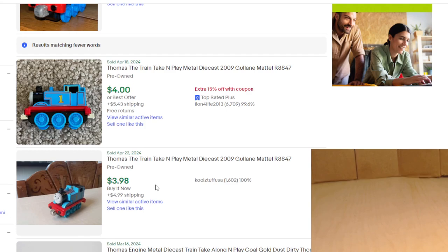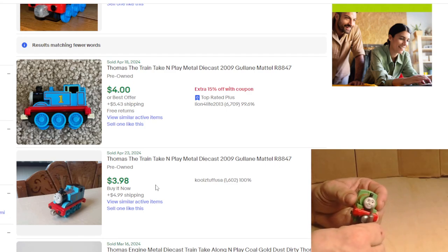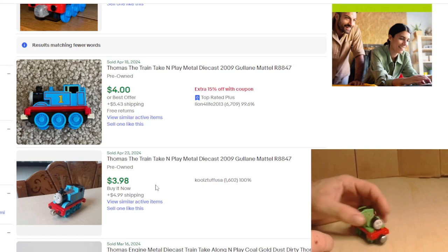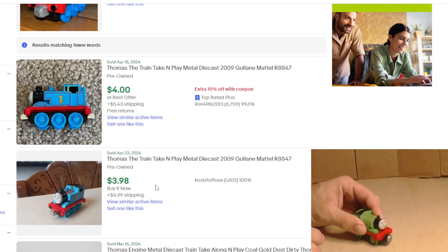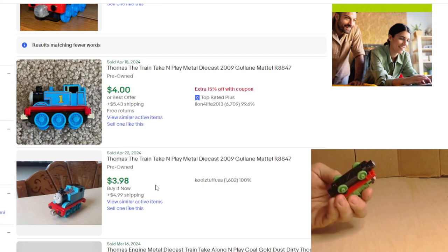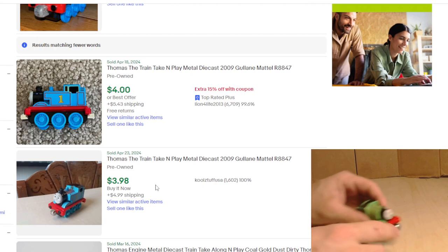Right. And last one, we have, oh, magnet picked up a screwdriver. Percy. 2012 Percy. Diecast. This one also talks. Oh, I took the batteries out, didn't I? Well, he did talk.